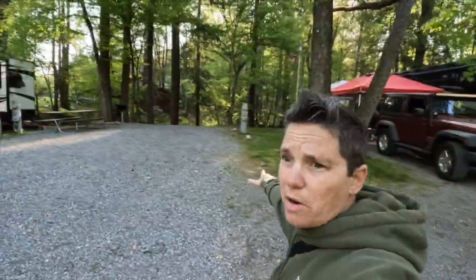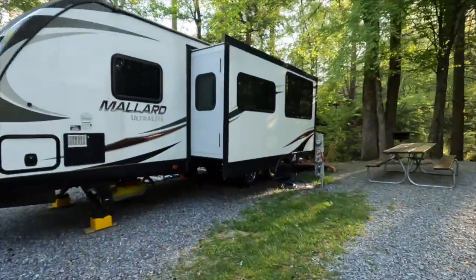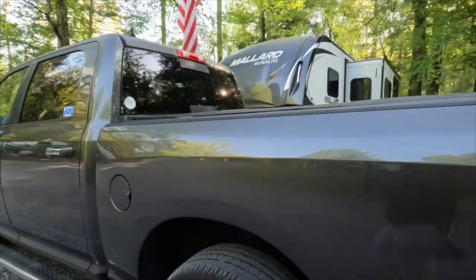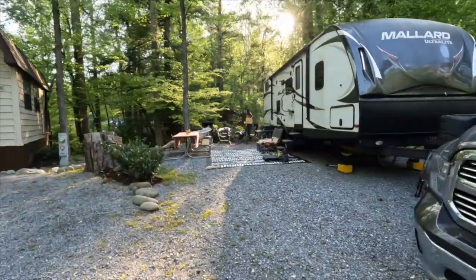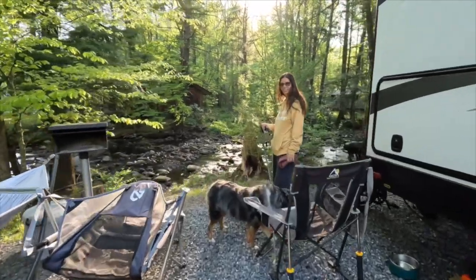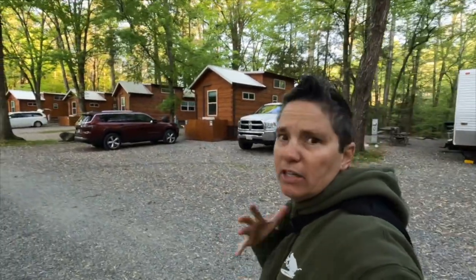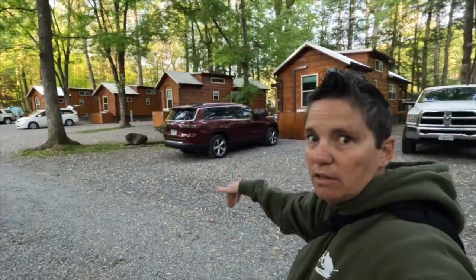Site 26, where our friends were for the most part of the week. They just left yesterday. And here we are, Site 27. Car parks right here. This is awesome. Our backyard. Yes, this is our backyard. And over here, you have some of the cabins that they have here. I didn't really look much into them, so I'm not sure what kind of amenities they have inside. But they're nice, and they have little porches that overlook the river.